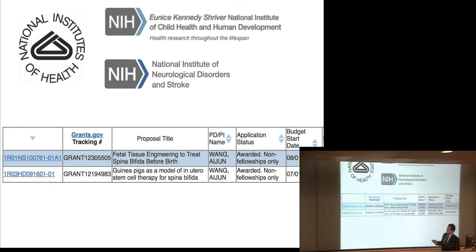So on the other side, we're developing a lot of basic science-based technology development. For example, these R1 and R3 grants that we recently received, in July and August, just started. So we're focusing on developing new technologies for further improving the treatment for these patients. I will talk a little bit more in detail later.